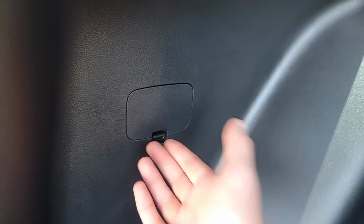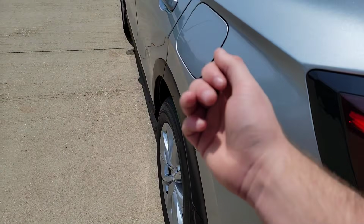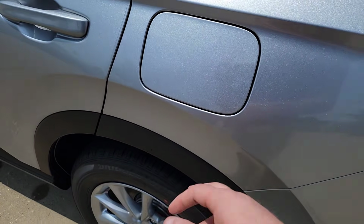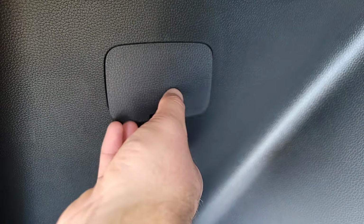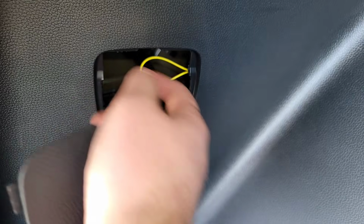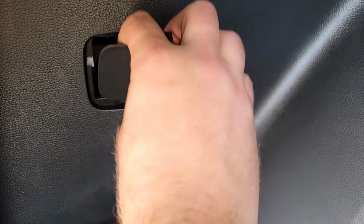You probably notice this little cutout. So let's say if the car is dead, the battery is dead, whatever it is, you can't use the electric to unlock by the key fob and stuff like that, but you need to get into the gas tank, right? Because you're running out of gas, who knows what's going on. You can actually flip this open, and this is your emergency unlock for that right there for you.